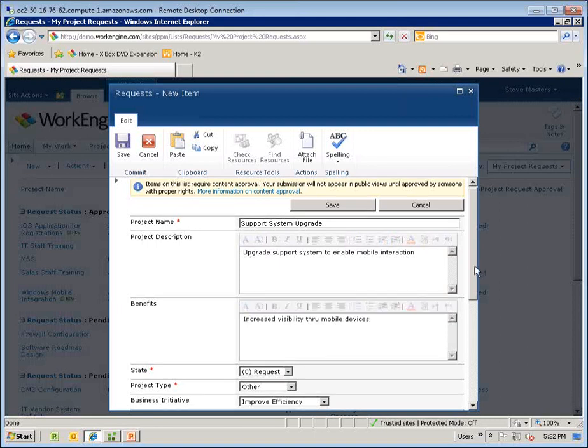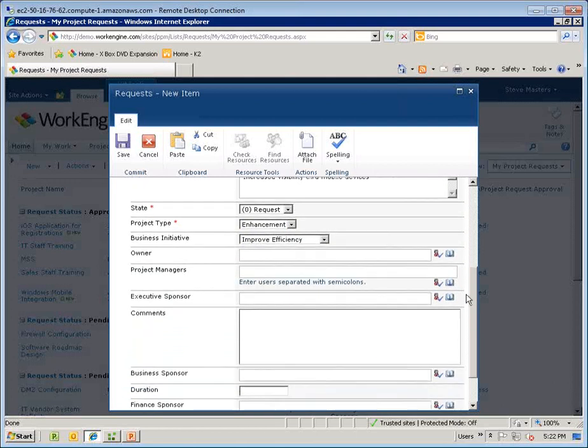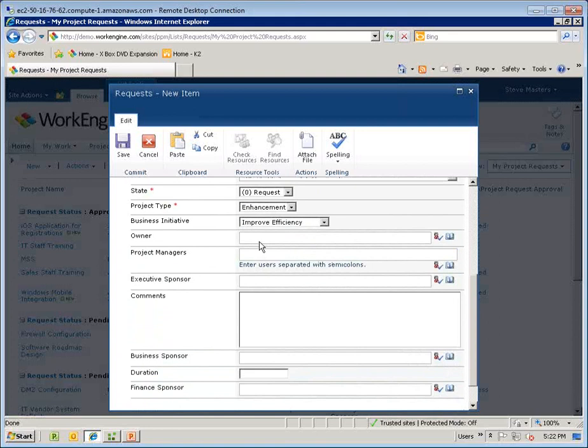Other options we can choose here are the state of our project request, which is obviously going to start with being a request, and what type of project this is going to be. We'll make it an enhancement. The initiative is to improve efficiency. And then we'll go ahead and set some ownership on who this project and who are the responsible stakeholders for this project.